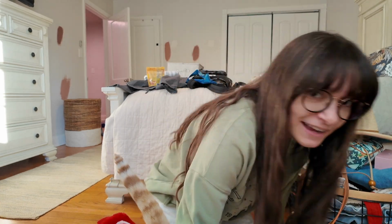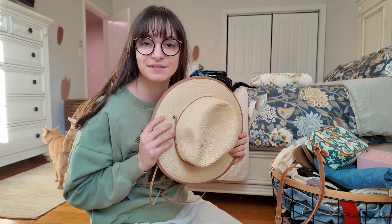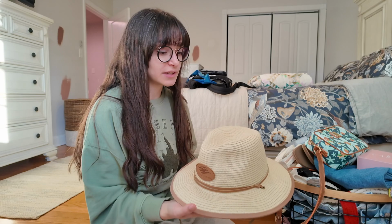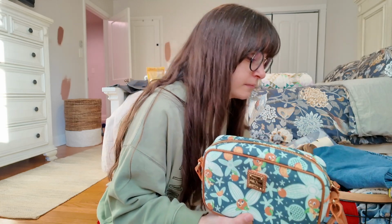All right. So I have this basket of stuff that I already put together, and we're just gonna go for it. So hat. I got this at Castaway Cay, and Dane was even like, but when are you going to wear that again? Well, joke's on you, because next week. Always need the Disney, obviously need the Disney Dooney. Why did I buy it if I don't bring it for anything Disney related? Always bring it.